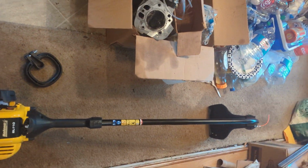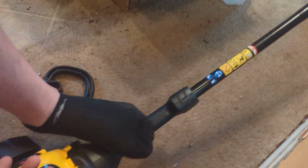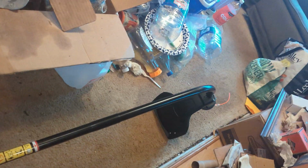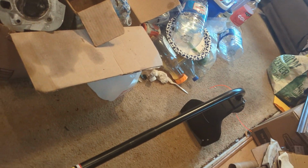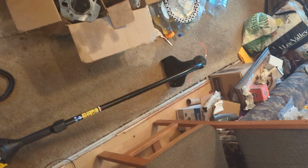So, as you see, it's intact. Right now, I'm just going to hold this down gently and bend it. I'm going to pull this, and hopefully our head spins. Yes, our head spins, all right. You just want to make sure it's all aligned and settles in.